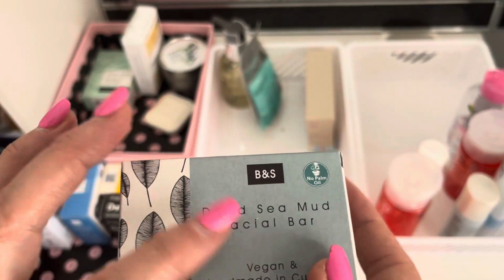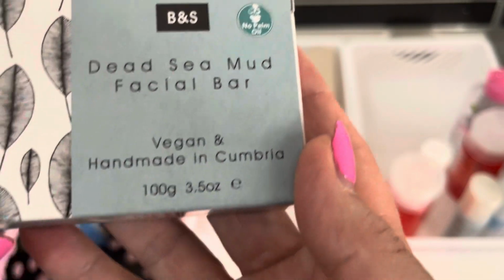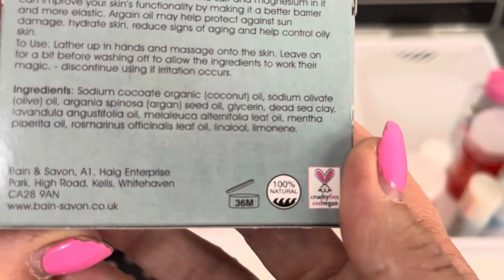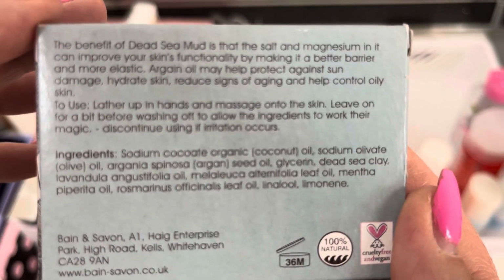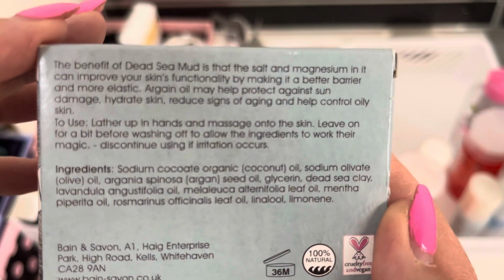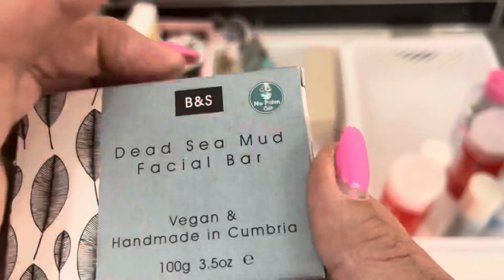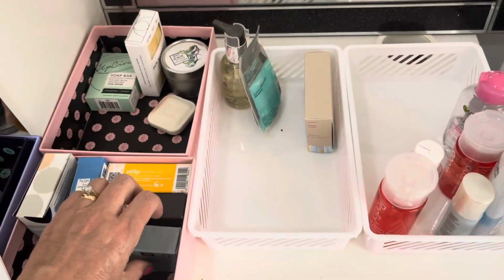This is fairly new as well. So it's a Dead Sea Mud Facial Bar, vegan. Oh, made in Cumbria. And you've got 3 years on it, so that's good. So I can definitely keep this. Lather in hands, massage onto skin, leave for a bit and wash off. Is it for the whole body? So I never know. Oh yeah, facial bar, duh. Okay, we'll keep that. It sounds quite nice.